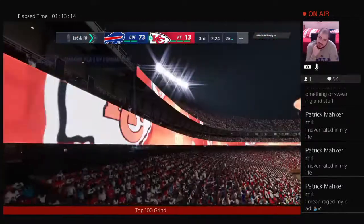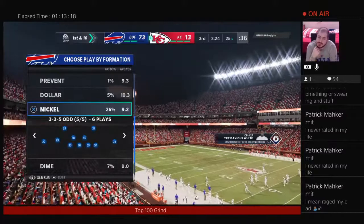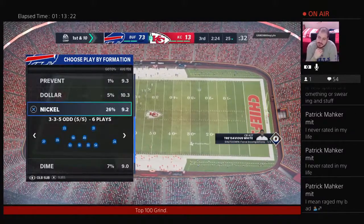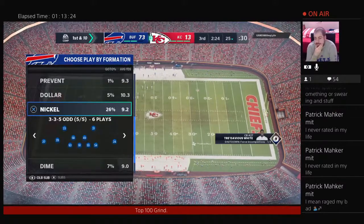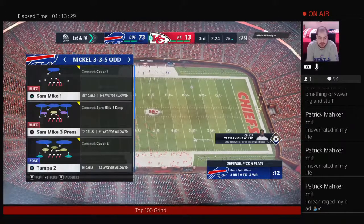Like, even if this guy's a cheater and he cheats me out of the win at the end of this game, why wouldn't he just do it sooner? Like, he's not going to pile up any rank points this way. He's changing his offense?